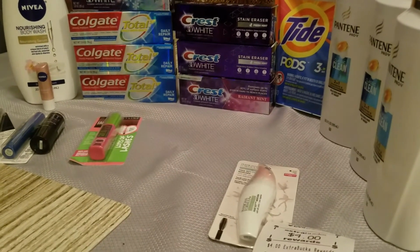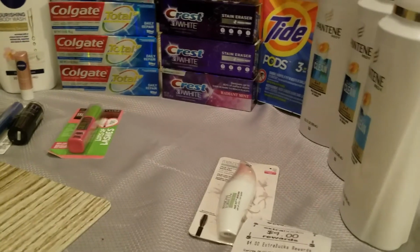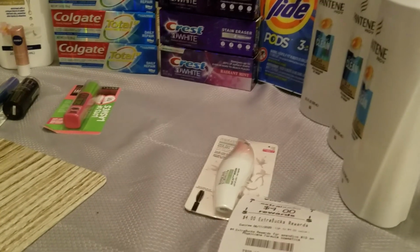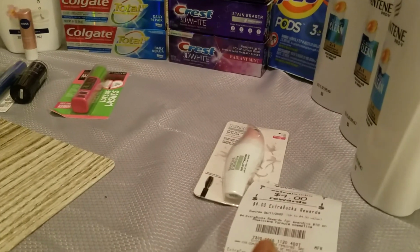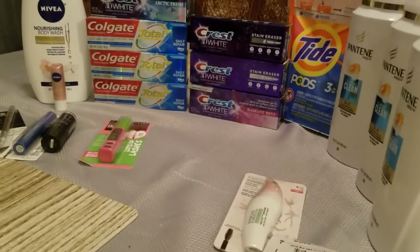Like this, even if I would have still spent the $35 and some change, we literally walked out with $34 in extra bucks. So $1 for over $100 worth of product. I think that's just great.